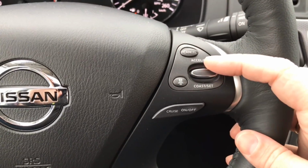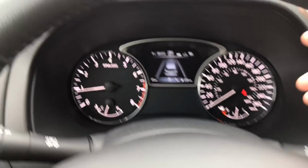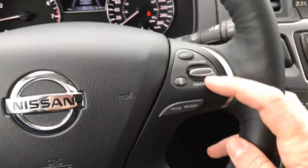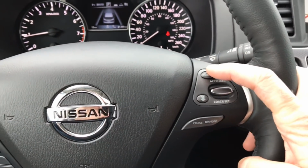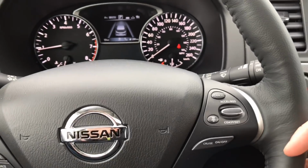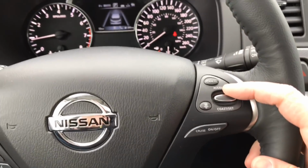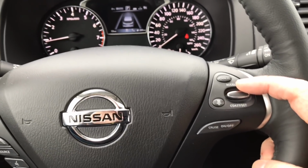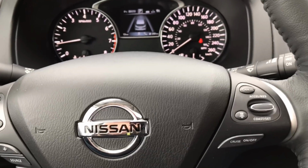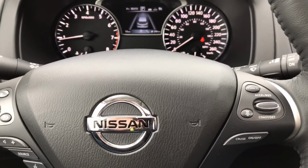To set your cruise, you're simply going to push down once you get to the desired speed that you're at, and it will show you your exact speed up at the top here. From there, if you want to cancel your cruise, you can either hit the cancel button, turn it off, or tap the brake. Any of them will disengage the cruise control. If you want to decrease your speed while you're in cruise, you can just tap down a couple times and you'll actually see the number drop down. If you need to increase, you can tap it up, and the same thing, it will increase the speed for you.